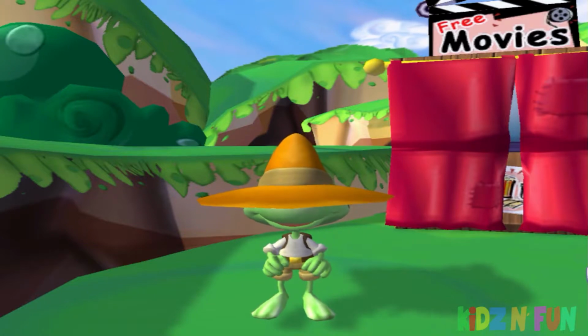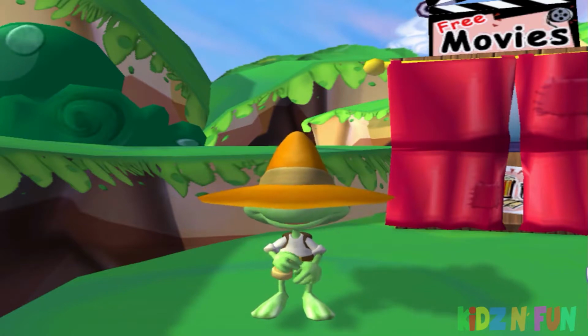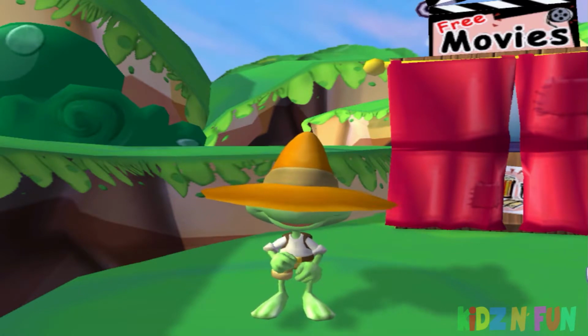I'm CJ the Frog, and I'm the local adventurer. I love exploring. When I'm not out searching for treasure, you can usually find me by the movie house. I just love movies, don't you? You can watch a movie anytime you want by clicking on the red curtains. Why don't you try it now? Click to go inside.